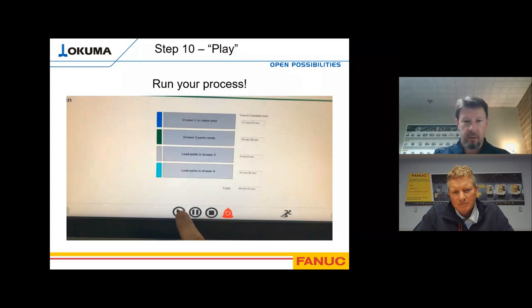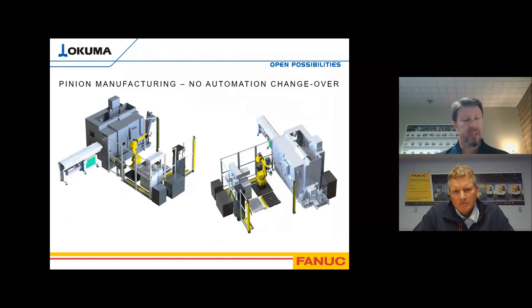They teach it the center line of the chuck or the table of the pallet. And then from that point on, within 4 hours, we had this system in production. It's incredible how quick and easy this is. I can't stress that enough. And that's the real key to these pre-engineered kitted processes.